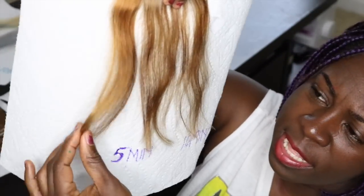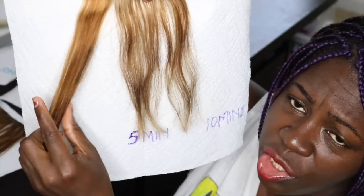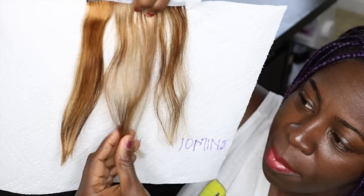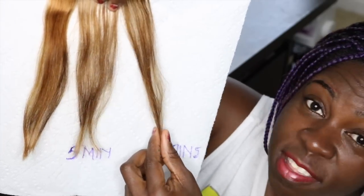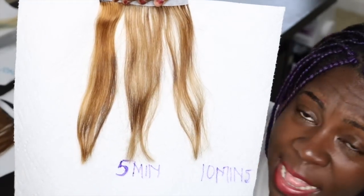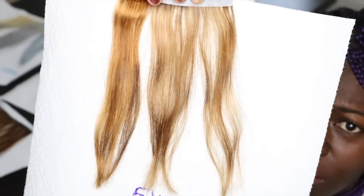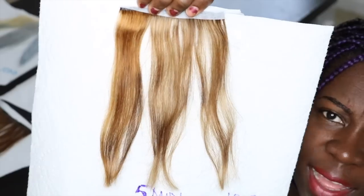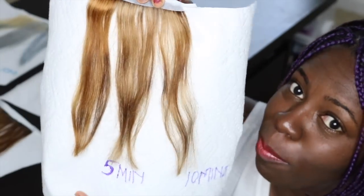So if you look, this is the very first swatch where I didn't put any purple shampoo on. The middle swatch, I put the purple shampoo on there for 5 minutes, and the last swatch I put purple shampoo on there for 10 minutes. I'm looking at it, there's a slight change in tone or color. I don't know if the camera can really capture it in terms of differences, but it's a very slight difference from the one that doesn't have any purple shampoo.